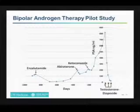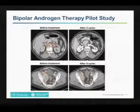And then he had a really nice response. After the first injection of testosterone, PSA basically plummeted down to almost 0, and he was on study for, I think, close to a year.